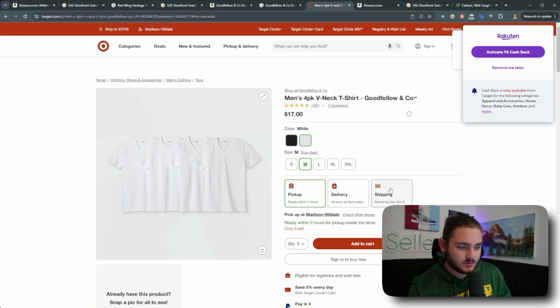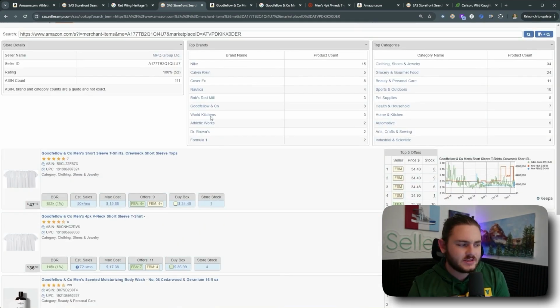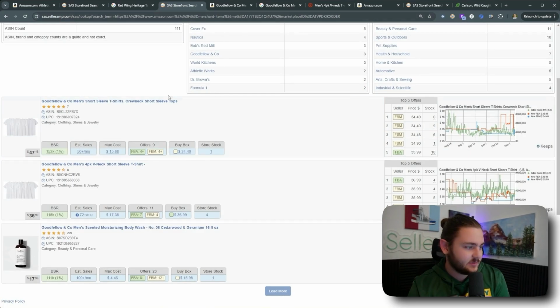Mediums right there. Okay, cool. So these are available for shipping. These are 17 bucks right there. So yeah, since our max cost is 17 bucks, these are going to be a profitable item. You can see if this is an auto ungate for you. If not, like I said, it's going to be an easy ungate.